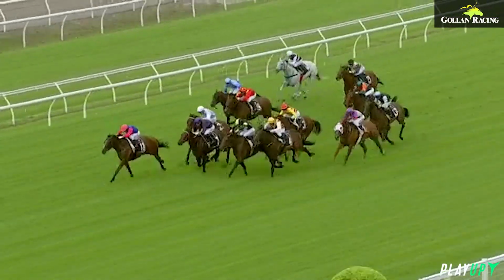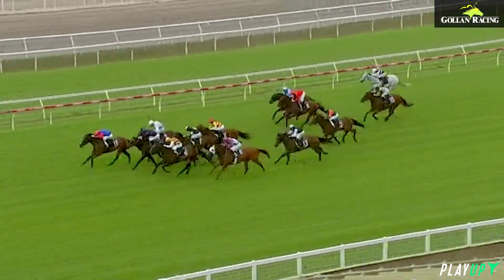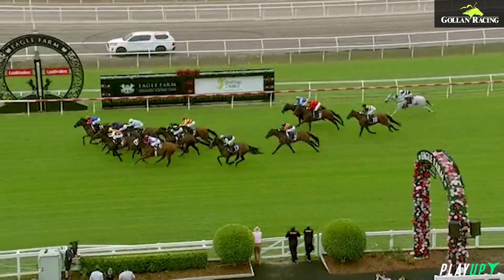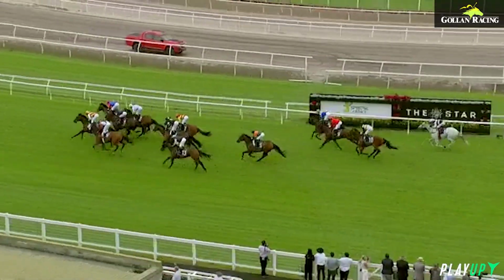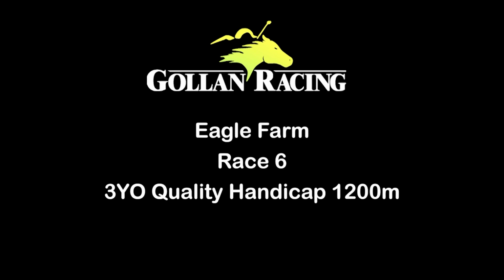She's well down in grade. She'll sit right up on speed, anywhere on pace, and tough mare, going terrific. This is an added on extra race. It's tailor-made for her. Okay, we'll go to race 6 now, which is the 3-year-old quality handicap over 1200 metres.